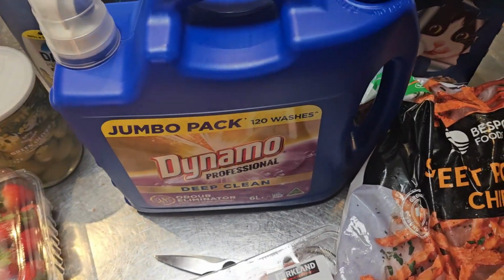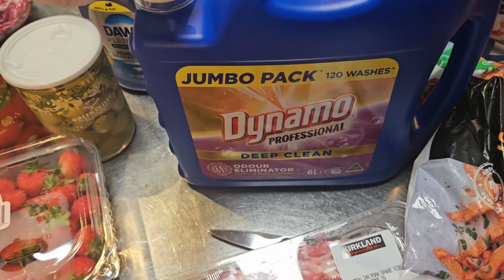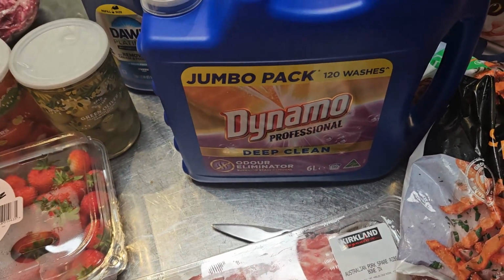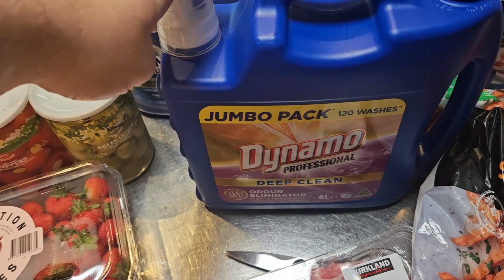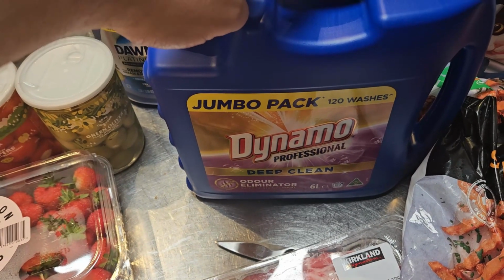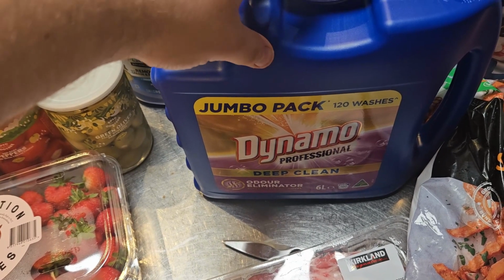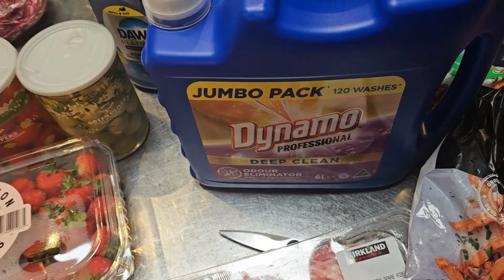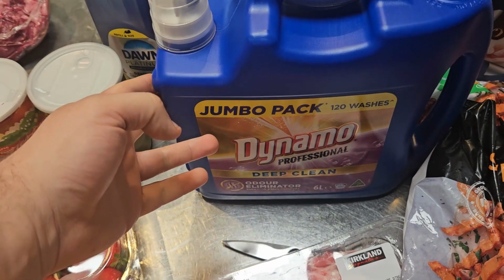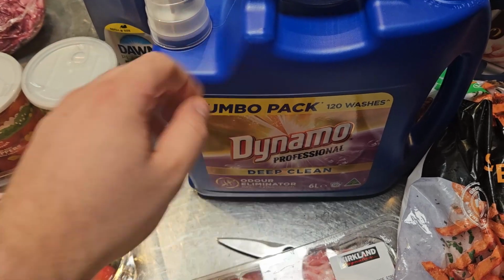Then the other one where I saved a lot was the Dynamo washing liquid. So this is 6 litres, and that was $32. At Woolworths at the moment, they have their one for half price, 2 litres for $15. So huge saving there, and I'll probably go through about 2 of these a year. So really good saving there.